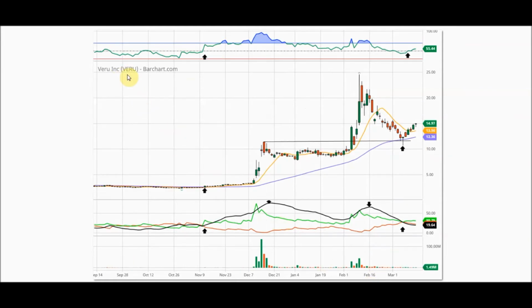VERU, V-E-R-U. This one, what worked well? Well, if you only had one indicator, the RSI worked well. Bought it when it crossed above the 50. That would have been way down here at around, I believe that's $3, give or take.